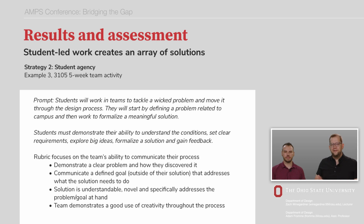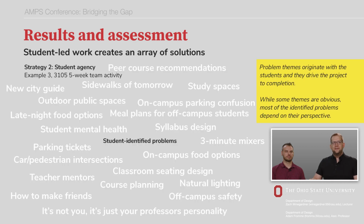Yeah, we also saw that in the second strategy of student agency in that 5-week team activity project. One of the main components of that was the students being able to find their topic. Once they identified their topic, they're often running and applying specific skills and tools and finding their own strategies for solving that. But what I think is particularly remarkable is the range of topics that the students addressed. And this is, of course, over several semesters of students being able to self-select, self-identify what is a problem that they want to address.